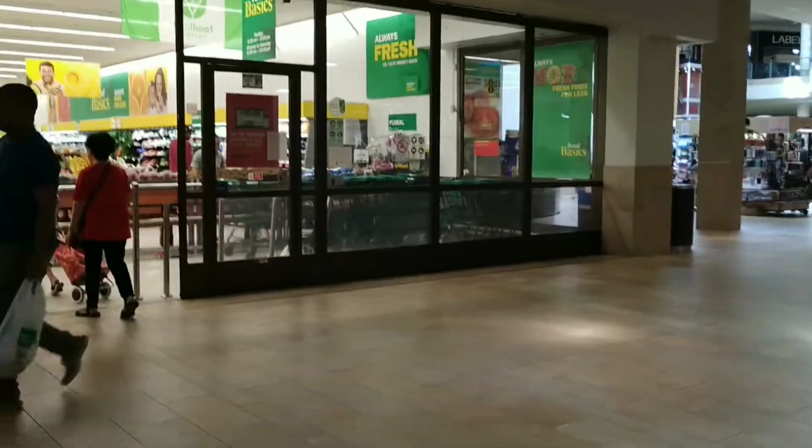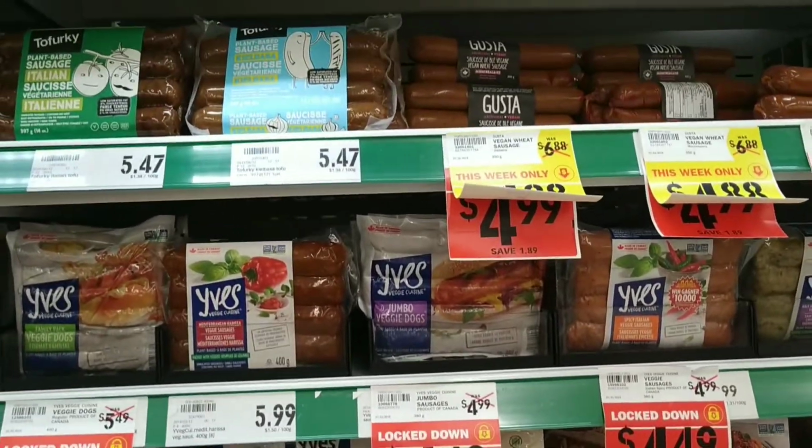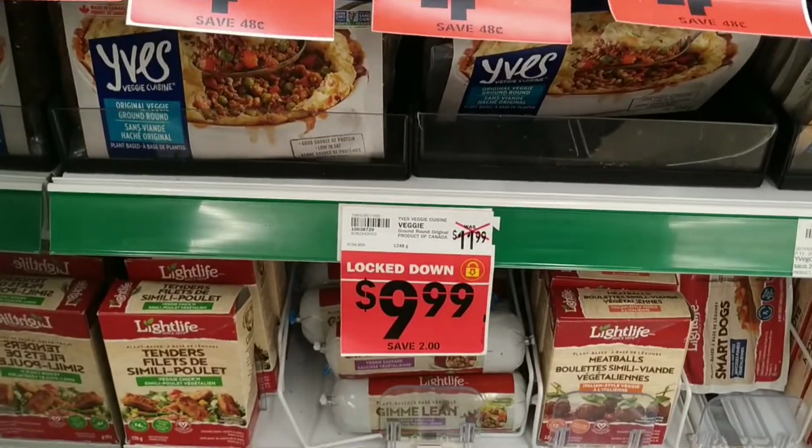I'm gonna go into the grocery store for a second. This is all the vegetarian alternative stuff. Not much, but $9.99.